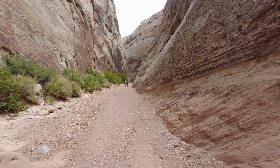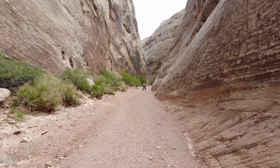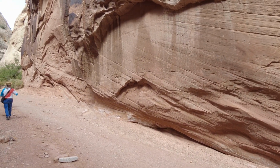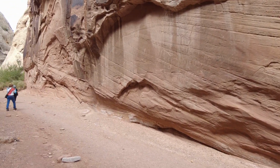Just to give you an idea of scale, look at these people in front of me and how small they are compared to the canyon walls. It's crazy. So right here, you're seeing a lot of recent graffiti that's there. Doesn't fit. Just leave it alone, people.